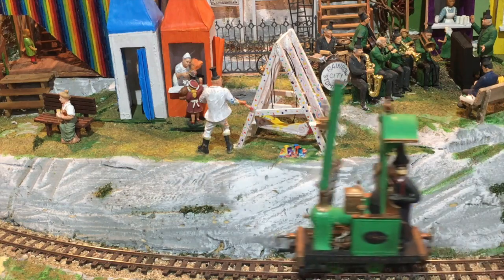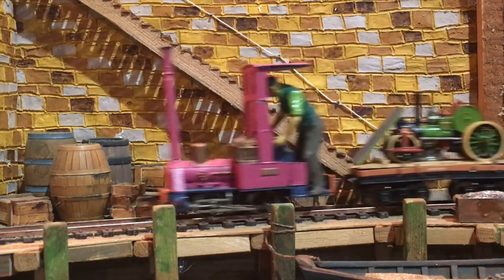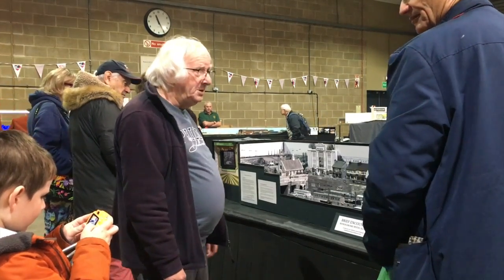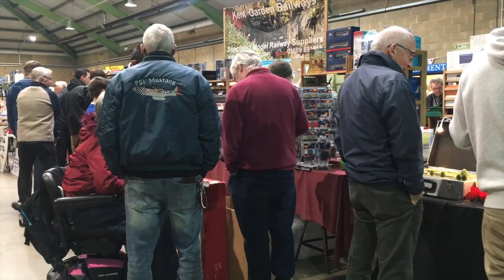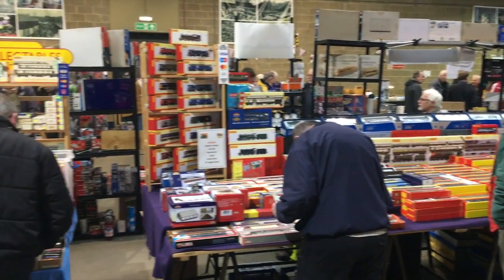People say that if they don't walk away with a smile on their face, there's something wrong with the person looking. It's all fun. I couldn't have put it better myself. It's all just great fun, as the crowds today would no doubt agree. There's been lots of inspiration, lots to buy and take home.